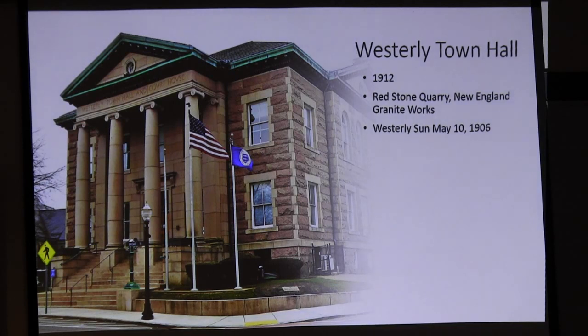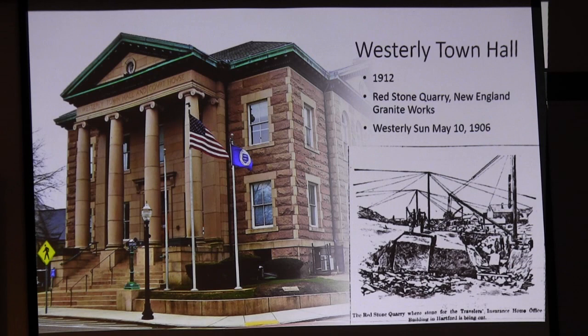This stone came from the New England Granite Quarry off Old Hopkinton Road called the Redstone Quarry, shown here in the drawing published in 1906 in the Westerly Sun for a story about cutting red granite for the Travelers Insurance Building in Hartford.